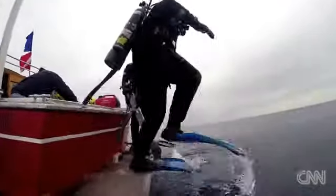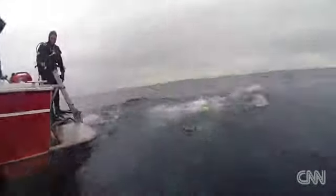See it? Oh, yeah. Mother. Look at that. They find what they're looking for. Drop the buoy. Divers drop in and take us down below.